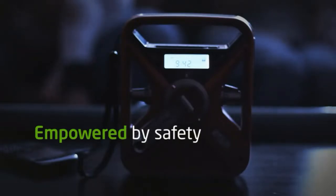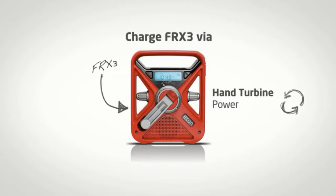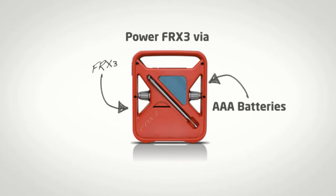In testing, this was one of the easier models to tune into the NOAA broadcast bands and general radio stations. The Eton Red Cross radio includes a port for charging mobile devices, a headphone jack for private listening, a digital clock, and a glow-in-the-dark locator that makes the radio easy to grab during an emergency. It can also charge other devices.